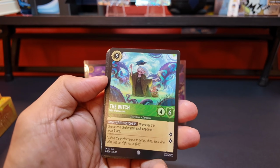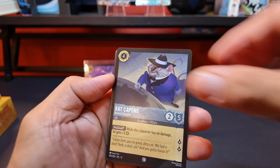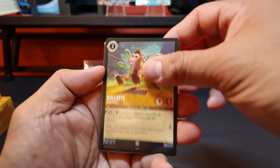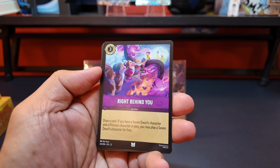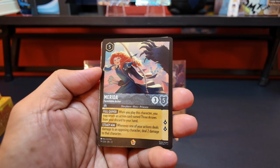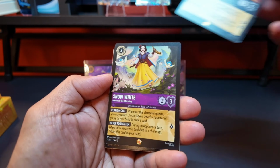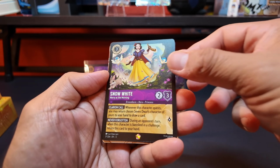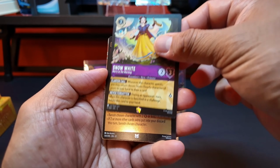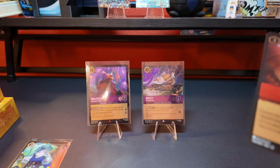All right, final pack. Can we get a final pack magic going on here? Here we go. And Bullseye. Bullseye's entered the house. And right behind you on the 7 Dwarfs, Peter Pan, Merida on this one here. This one's got a nice shine to it as well. Snow White. Nice looking Snow White right there. There you go. That is a nice looking Snow White. And a Firefly Swarm on the holofoil.